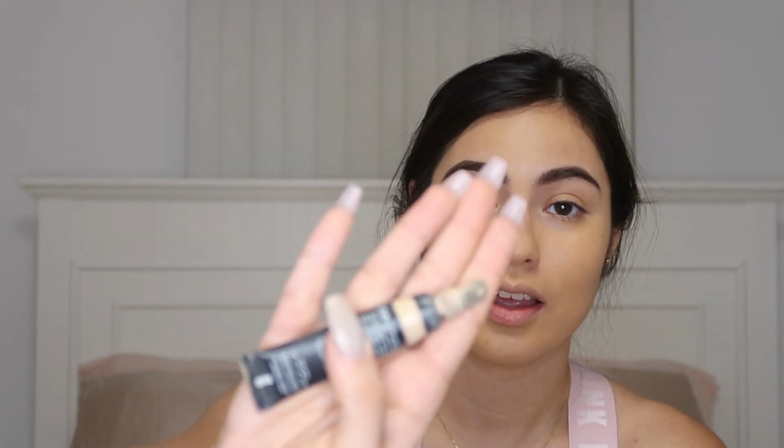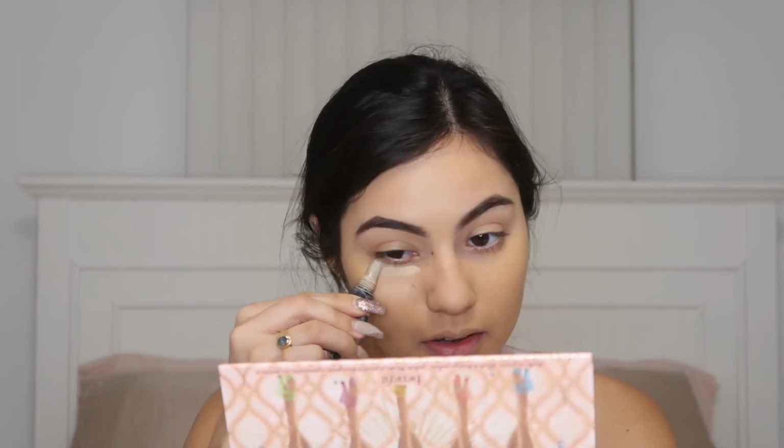Anyways, I love this only because when you apply it, it feels so cool when you put on the concealer, literally because of the, what's it called, the silver tip thing. It's so bomb. You kind of want to work fast with this concealer because it tends to dry out quickly.